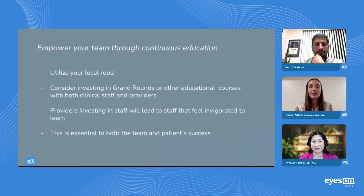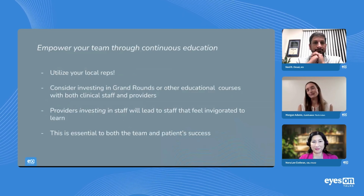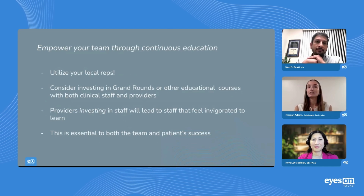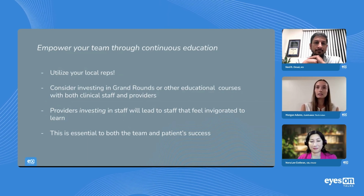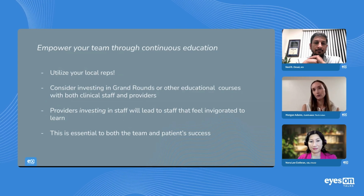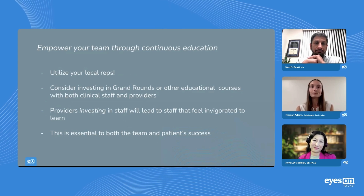And then the last thing that I wanted to discuss is utilizing our local reps. This is something that we do a lot and I think is really beneficial. So just to take advantage of staff lunches and educational opportunities, this goes for both staff and providers. This helps us to stay on the forefront of new products and ensure that the staff is well educated on these drops and therapies. This is something that we do really frequently.